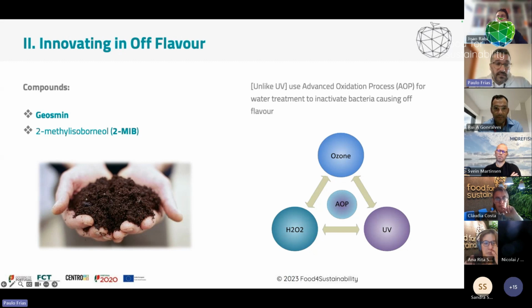This results in economic loss over this period of time, not only due to the expense of new or treated water, but also due to the fish losing weight because they do not eat during purging time. What we want to do is test some methodologies combining ozone and UV or ozone and hydrogen peroxide to reduce the purging time and eliminate from the system the bacteria that produce those compounds.